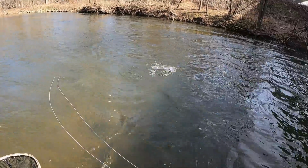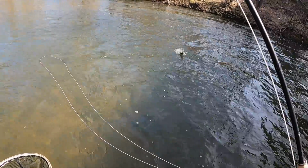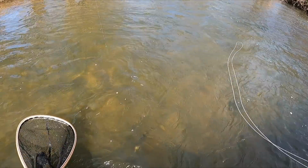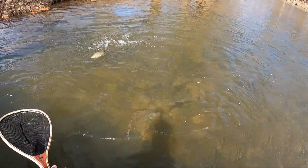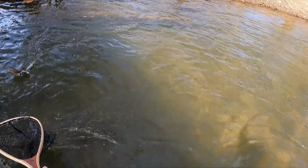If he's on this new fly, I will be. I don't think it is. I think it's on my middle fly. My new one I put on the bottom, but we'll see. Oh no, he is on the new one. Ha ha! You guys won't believe this. This is a bluish purple perdigon. I'll show it to you.